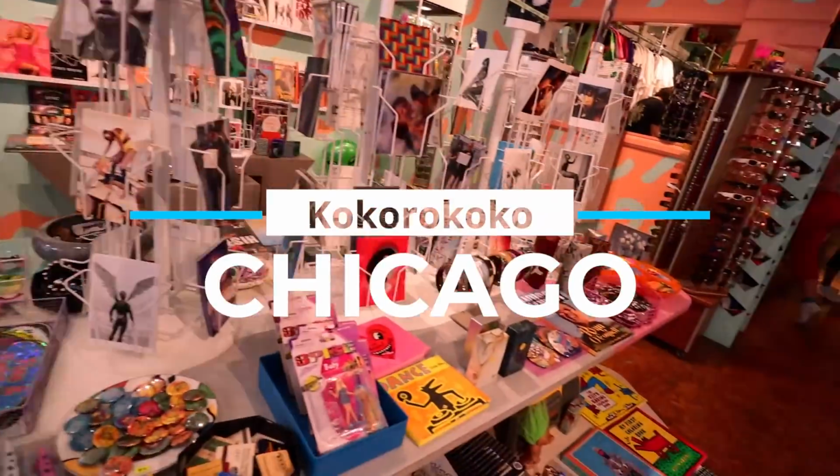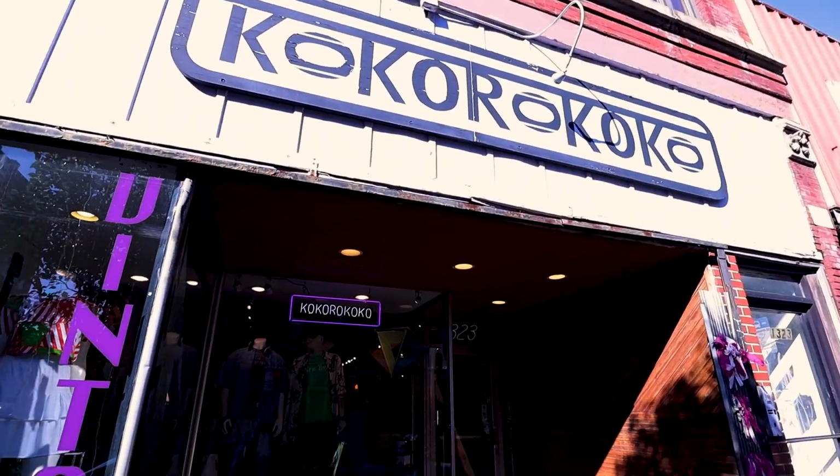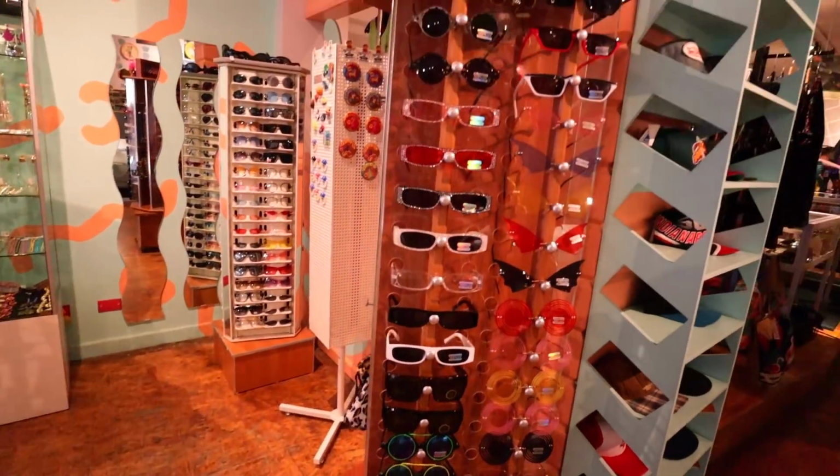Then we stopped in this funky 80s and 90s vintage store called Coco Rococo. I love saying that, Coco Rococo. I didn't buy anything, but I did really enjoy going in there.